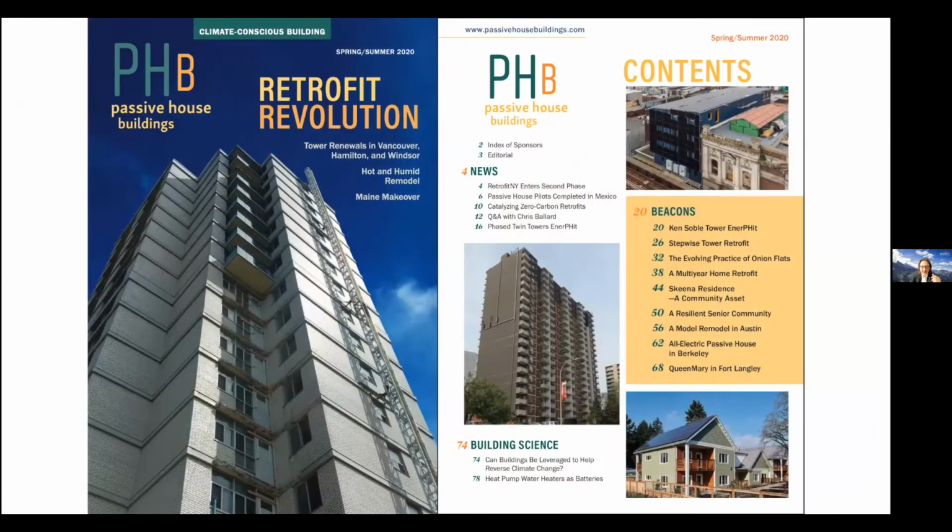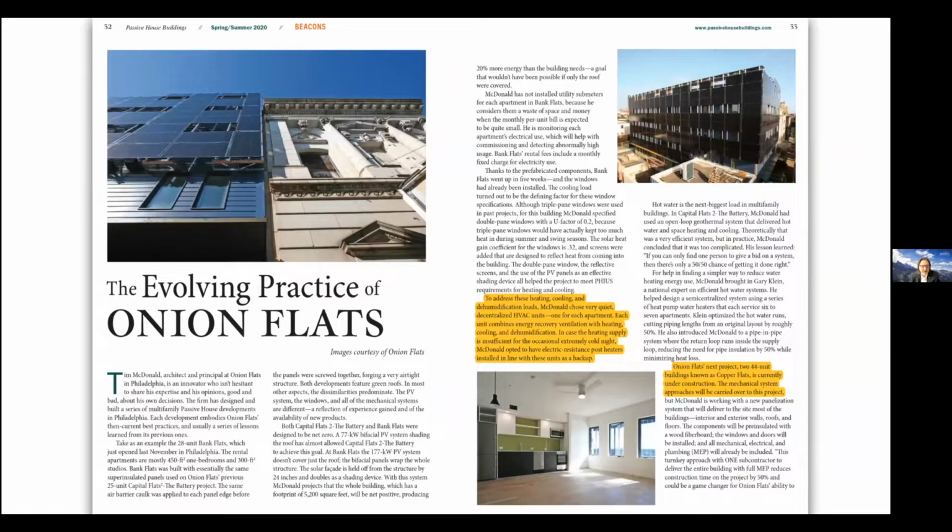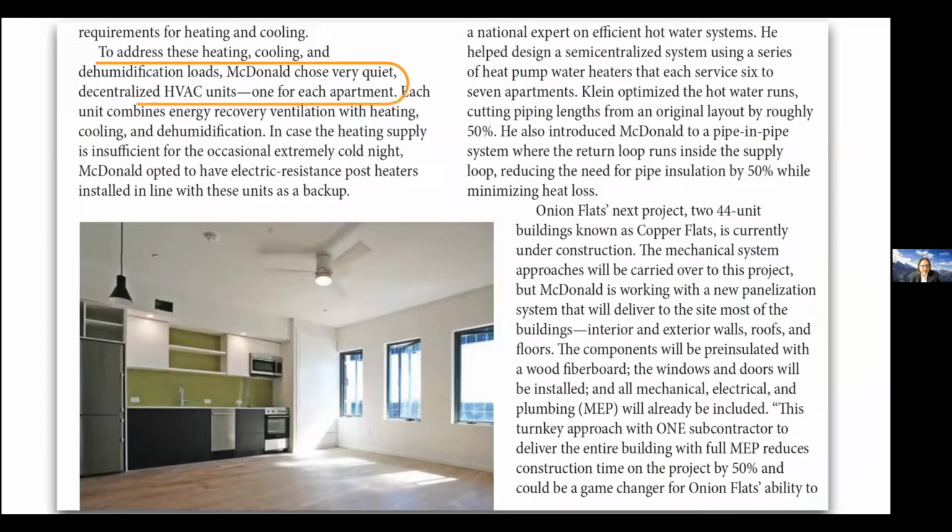So if you want to learn more about that project, I invite you to go to passivehousebuildings.com. Spring Summer 2020, 4-page article, very simple. They say that McDonald chose a very quiet, decentralized HVAC unit, one for each apartment. And what's interesting is that all our multifamily customers are recurring customers, and Onion Flats is one of them. And we are working with them on Copper Flats, which is another project, and not only that, we are working with Onion Flats with some of their customers for 2 or 3 other projects right now.